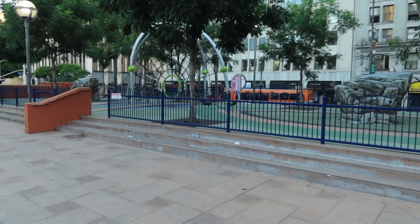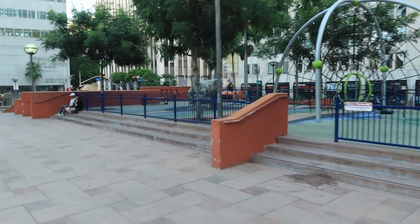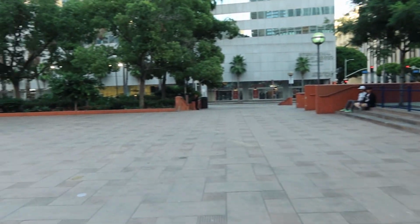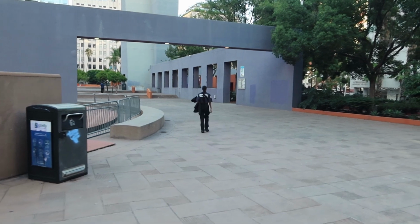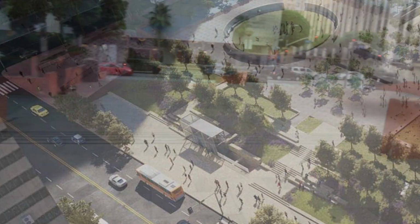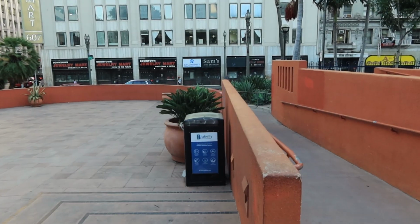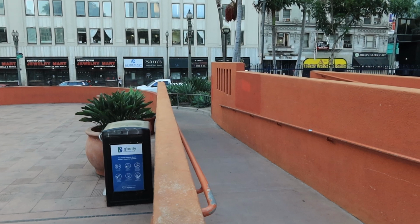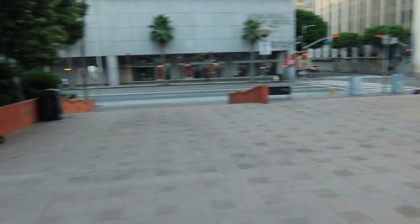This playground was added here probably about 10 years ago. So all this purple stuff is going bye-bye, thank goodness. This area is gonna stay about the same. Look at 6th Street over there. You wanna go 6th Street, too bad. So hopefully they fix that in further updates.